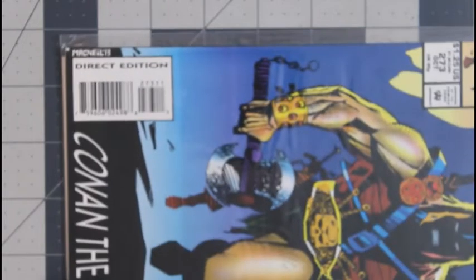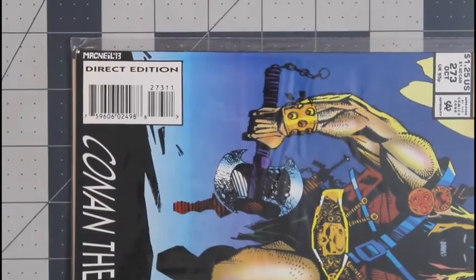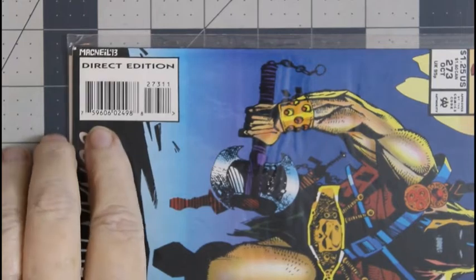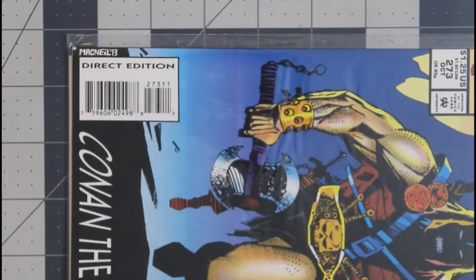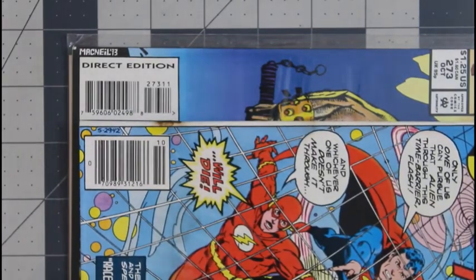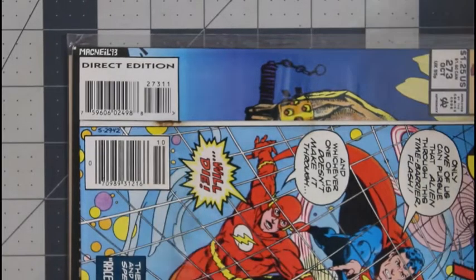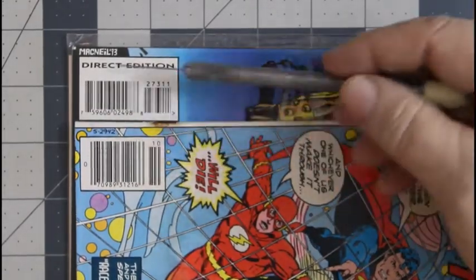Now let's go to something that we see more often, and that's the barcodes. This is a Conan comic. I can read the barcode for you, and I will go through it. And I have a Flash comic here. Notice there's two different types of barcodes. This is the older type of barcode with just a two-digit supplement, and I'm going to tell you what that means. But this first part of it is all the same.